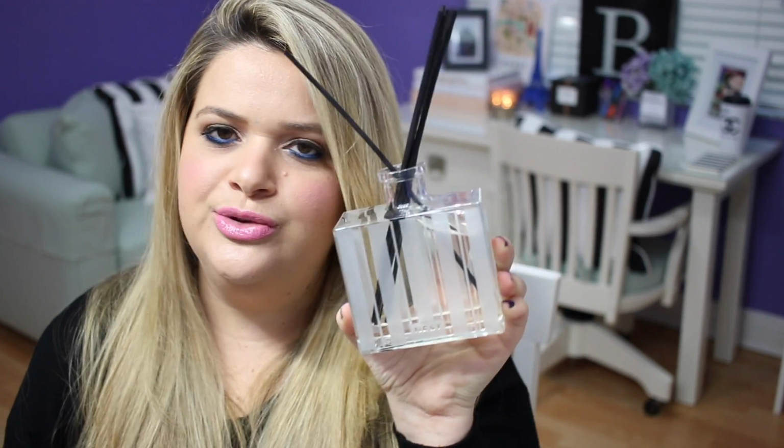My next favorite is from the brand Nest Fragrances, and this is the Moroccan Amber. This is the Reed Diffuser, and definitely Moroccan Amber is my favorite fragrance from the brand Nest, and I think the candle is my favorite candle of all times from all brands. It just smells so good, so I really wanted to try the diffuser, and this is what it looks like. I have it in my bathroom, and it's supposed to last 90 days, and let me tell you, the scent is just so good, and I can smell it in my bedroom already.